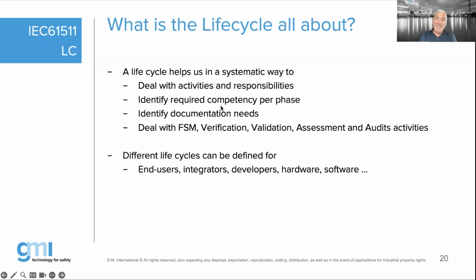It needs to identify what competency is needed per phase. When does the project manager, when does the functional safety manager decide what members in his team he will select, based on maybe previous experience, based on maybe some know-how, based on some competency. So one of the requirements from the IEC 61511 is to prove that you are competent for the activities which you are responsible for.